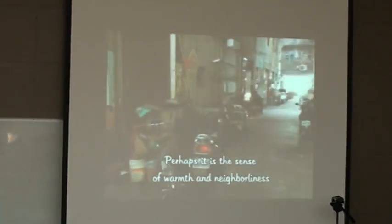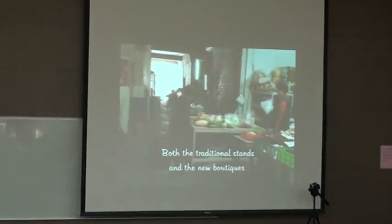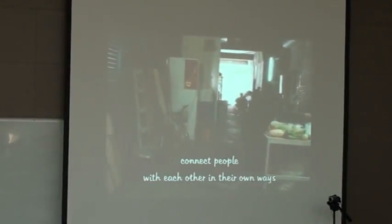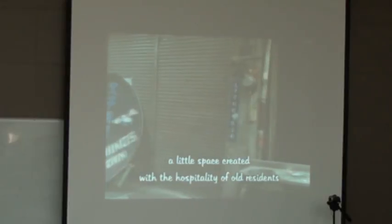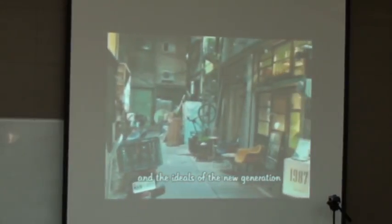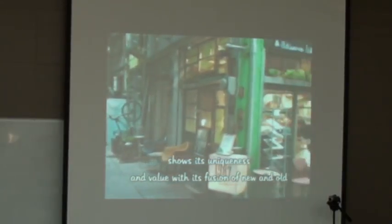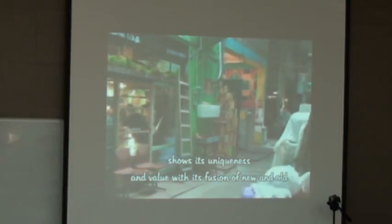Perhaps it is the sense of warmth and neighborliness that makes old places like this attractive. Both the traditional stands and the new boutiques connect people with each other in their own ways. Zhongxing Traditional Market, a little space created with the hospitality of old residents and the ideals of the new generation, shows its uniqueness and value with its fusion of new and old.